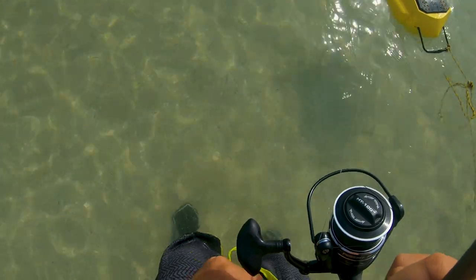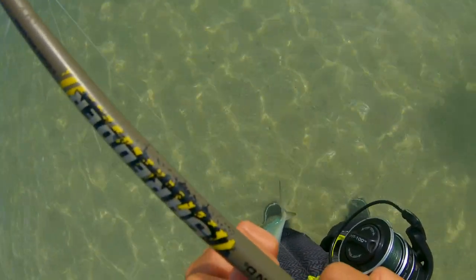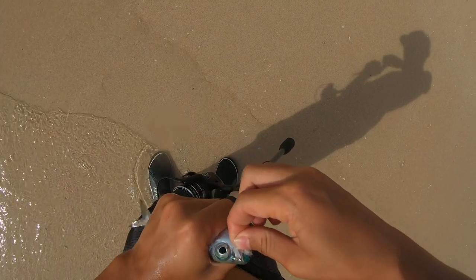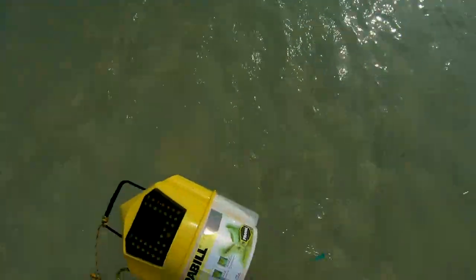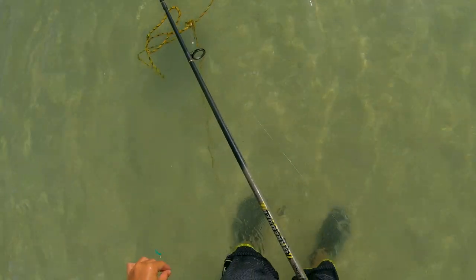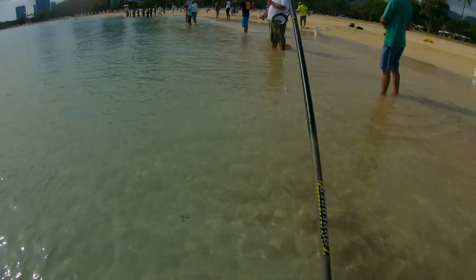Oh, this is a big one. God, you swallowed the hook. Breaking the hook. A lot of the times the old timers are catching most of the fish. So make sure to watch what they're doing and try to learn from them. Some of them are catching on almost every cast. Got one.